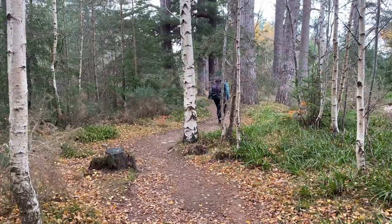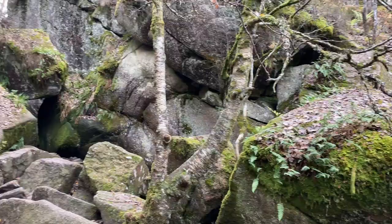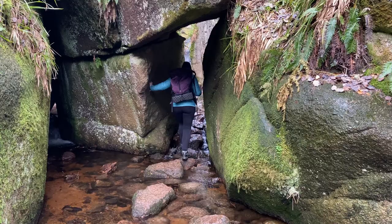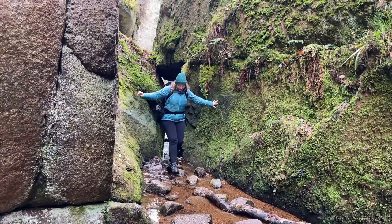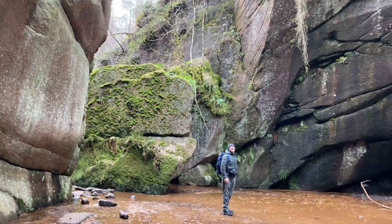After a 9-mile walk, it was a quick 15-minute drive over to the next nature reserve, Muir of Dinnet, which was quite different. The reason for visiting here was to explore Burn O'Vat, which is a vast bowl of pink granite scooped out by a river flowing underneath the glaciers that covered the land 20,000 years ago. For anyone visiting, I would highly recommend waterproof boots.